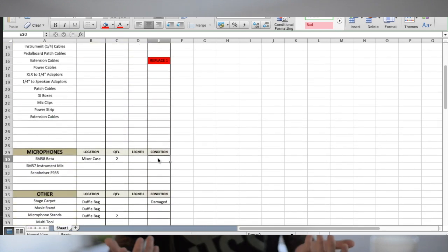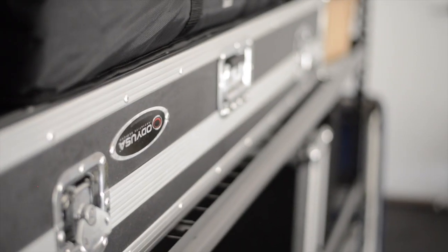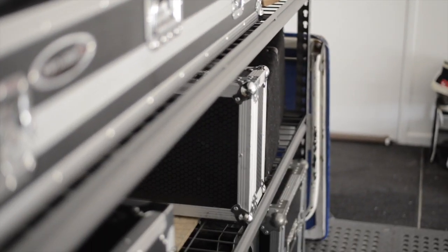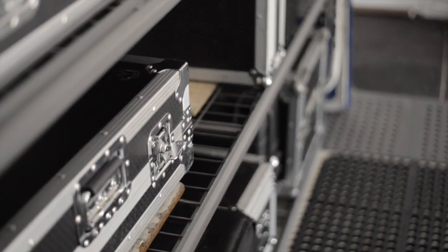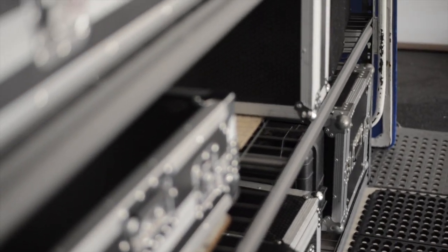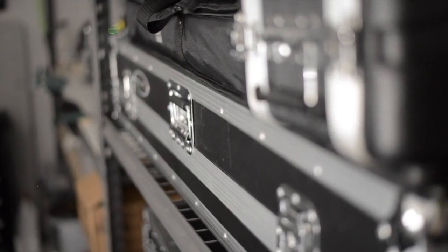Now, this might sound a bit overkill for some, but because I perform so regularly, it's important that I have an entirely separate equipment setup that I do not touch for any of my home recording or anything like that. I keep everything entirely separate. That way I know I've got everything in the right cases and that I just need to put the right cases in the car when I'm going to perform.